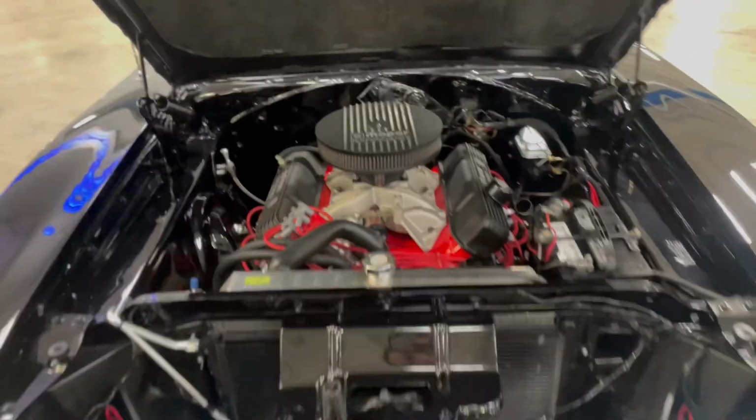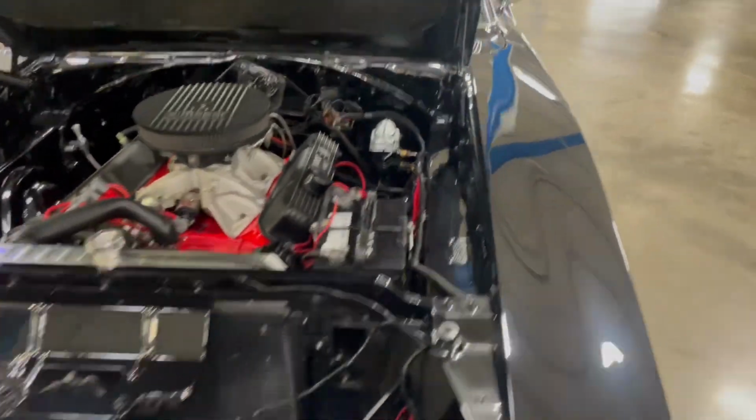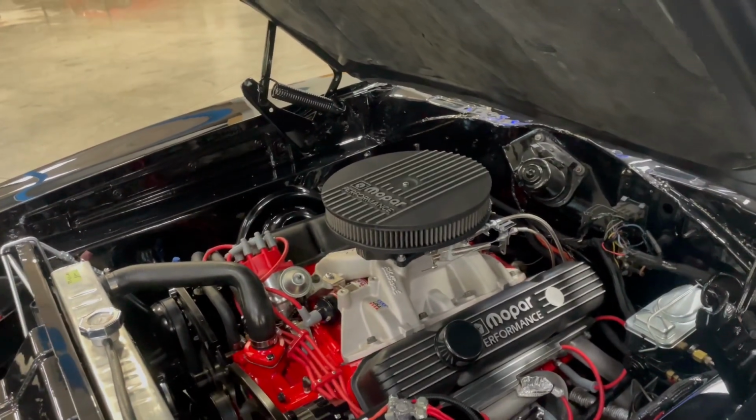Super clean. Everything was just retouched, refinished. This thing runs like a beaut. Sounds super aggressive and super mean. I have a clip of it running from yesterday that I'll throw in here.